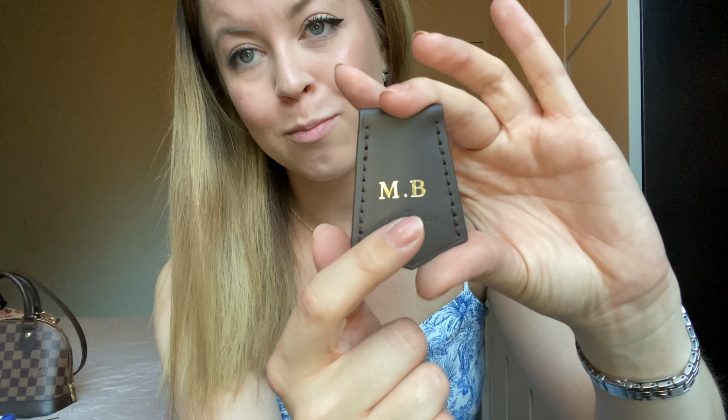But here you see, it's not super obvious, but I'm a little bit OCD when it comes to my bags. I want everything to be perfect. So what you can see here is that the M is quite a bit wider, if you know what I mean, in comparison to the B. So it just looks off, and I just didn't like that.